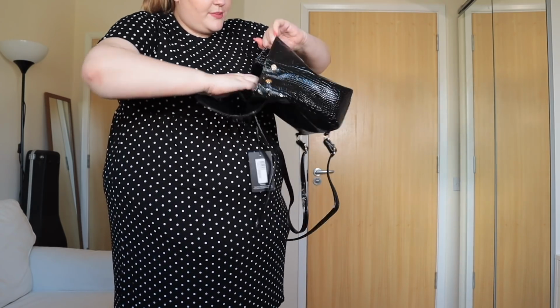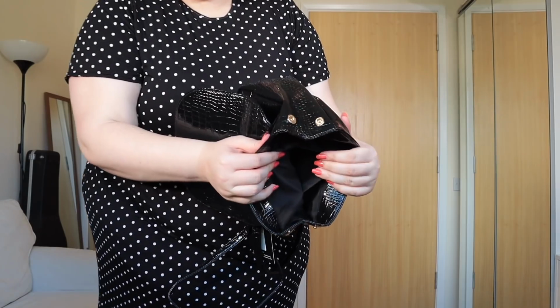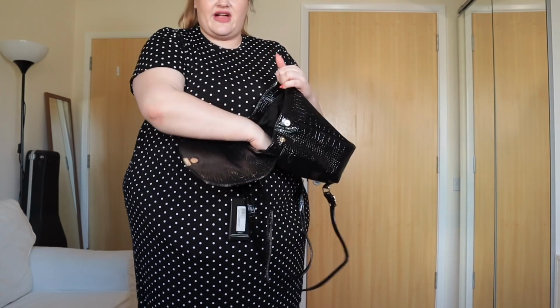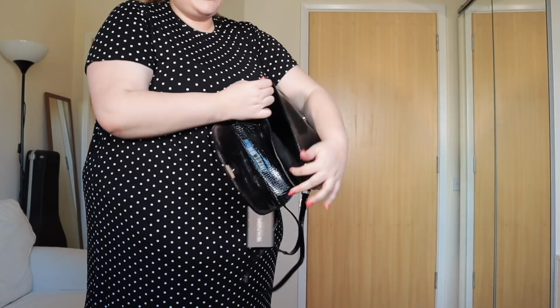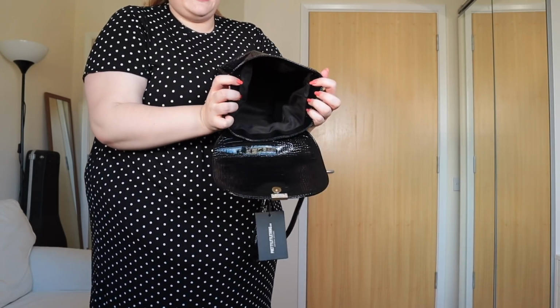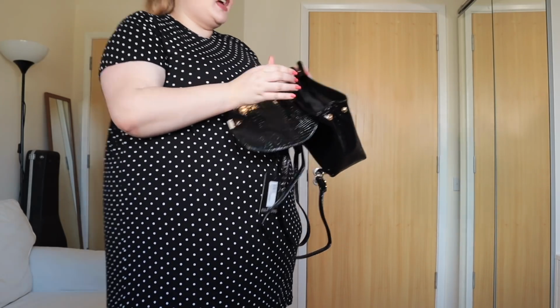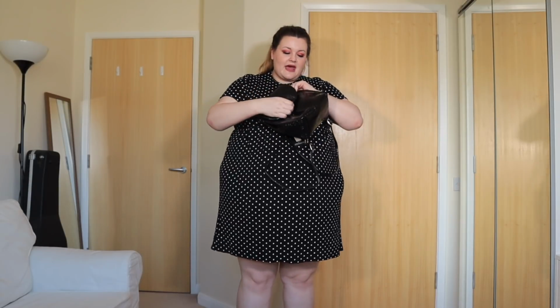When you open it up, there is another pocket inside, but again, that isn't zipped either, so you couldn't even put your valuables in there. But it has got quite a bit of room in it, so for your everyday needs, this would definitely work. It's just not like the most secure bag for me.